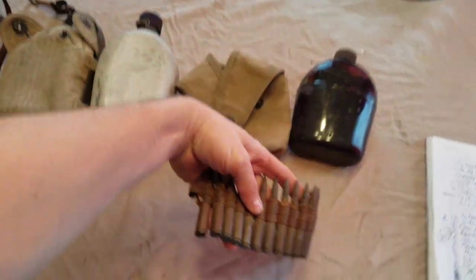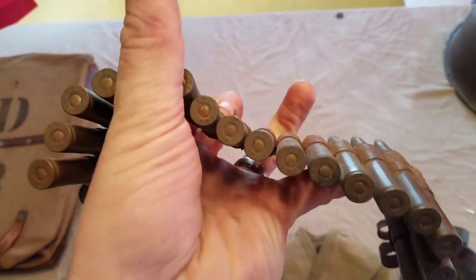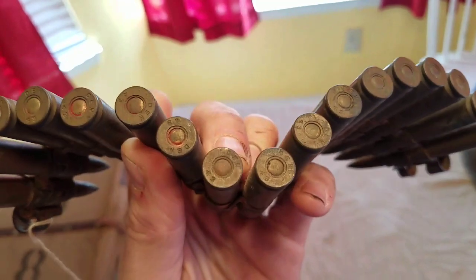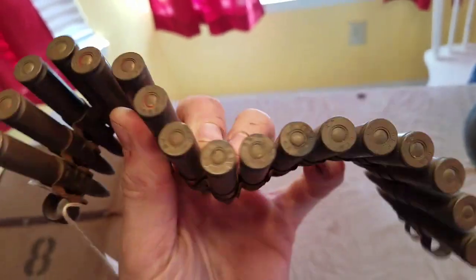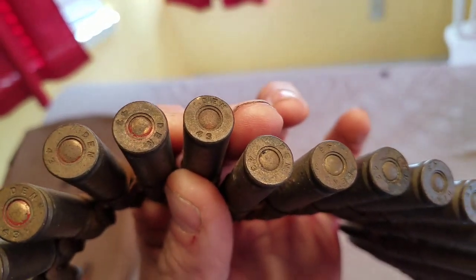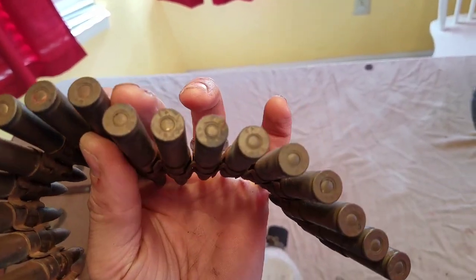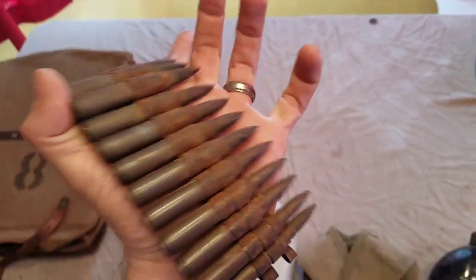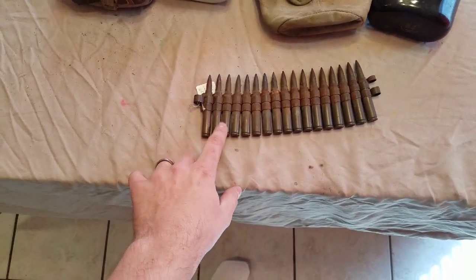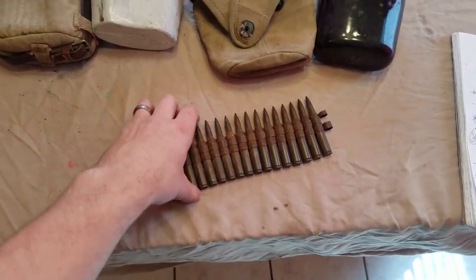Moving on here, I got this right here. This is really, really cool. This is a belt of machine gun ammo. It's World War II dated. Let me show you. See, it's dated 1943. If you can see that, DEN, so it was produced in Denver. See that? 1943. And they're all live rounds. They've never been fired. And there's about 20 rounds here. See, 1, 2, 3, 4, 5, 6, 7, 8, 9, 10, 11, 12, 13, 14, 15, 16, 17 rounds.